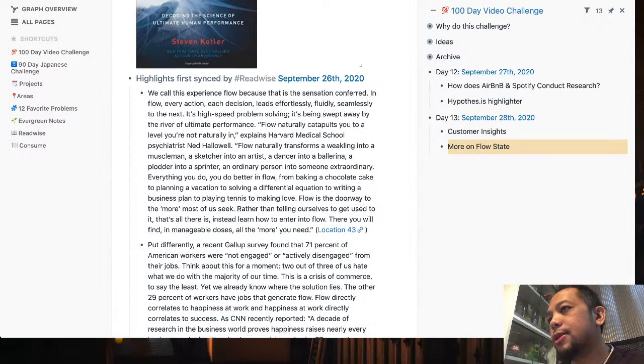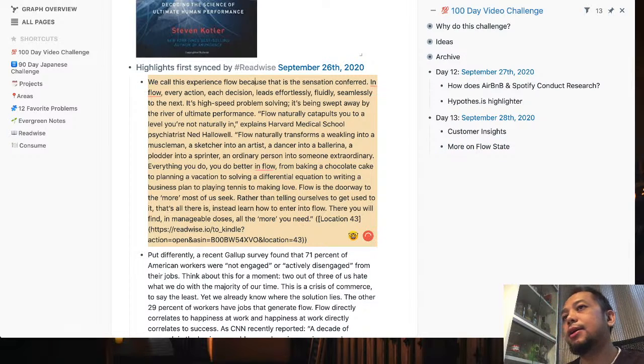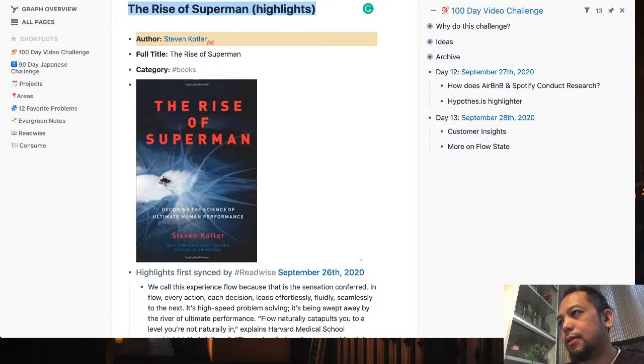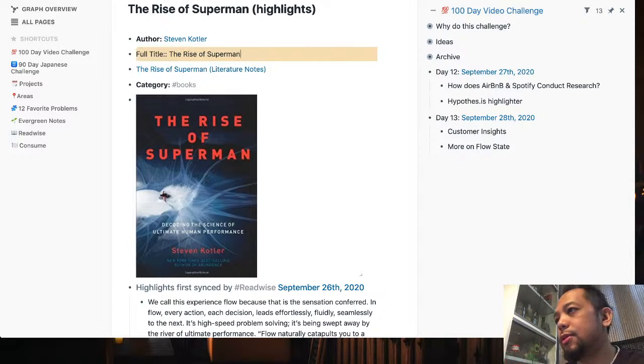It's flow because of the sensation it confers: every action, every decision leads effortlessly to the next. Ah, nice. Make some notes. Rise of Superman. Take some quick notes here. Literature notes. If you're not familiar, this is the tool that I'm using. Roam Research is the tool that I'm using to do all this.